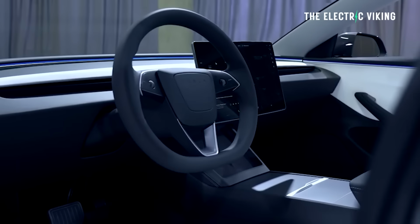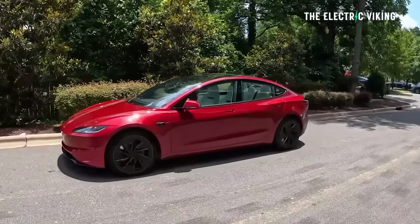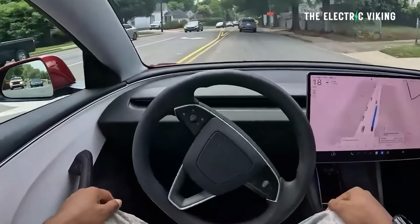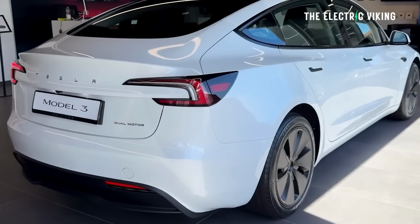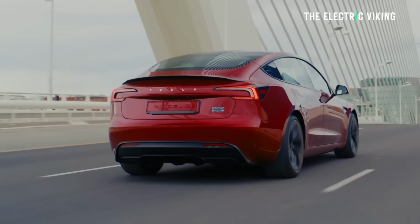Now, today we're going to look into a fascinating move from Tesla that's going to shake up the European car market. Tesla has been struggling in Europe this year. Make no mistake about it. It is true. Norway has been dominating, but outside of Norway, it's been a struggle.